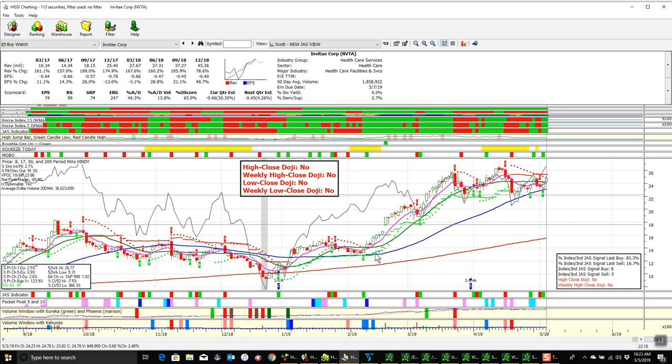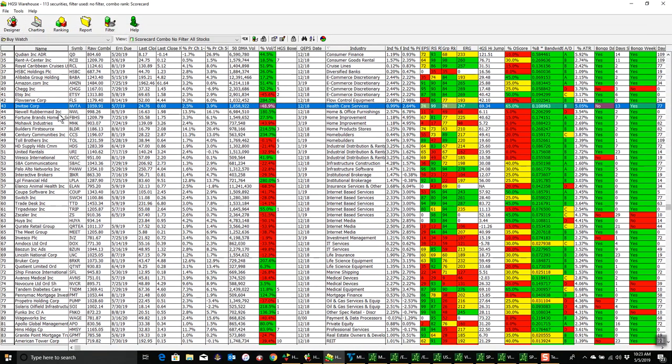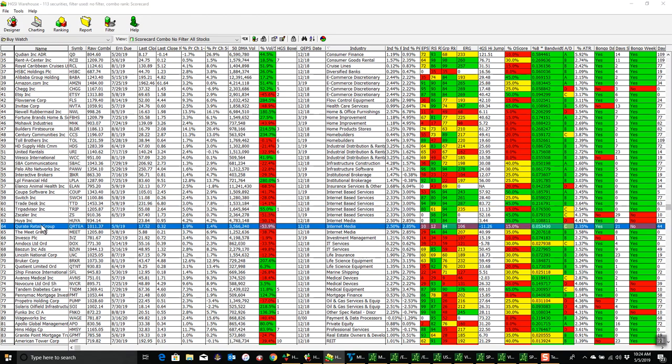I bought it here. I added to it here. Issue is, do I buy more or do I take profits? I have to look at this before earnings come out on Tuesday. A lot of great stocks. Trade Desk has certainly been a leader this year. Again, looking for that next Tandem.